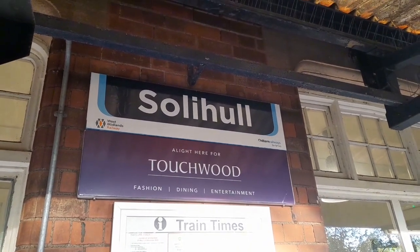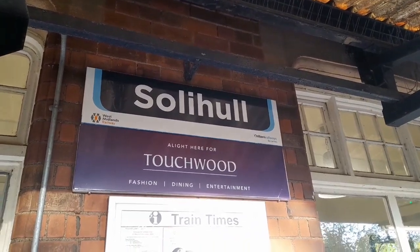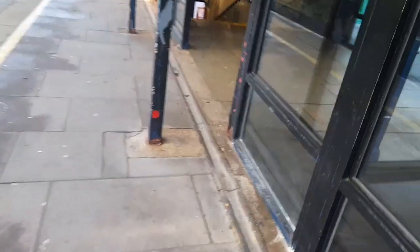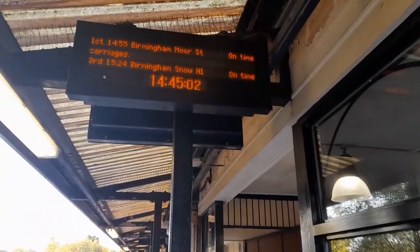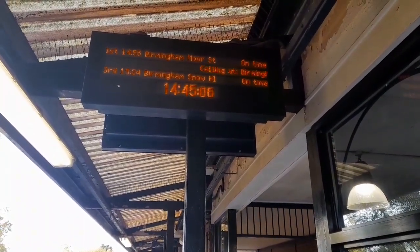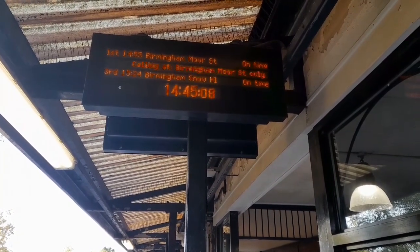Today you guys join me from Solihull and I'm taking a ride with West Midlands Railway back to Worcester Foregate Street. Solihull station was opened in 1852. My train today will depart from platform 2, which is the 1511 West Midlands Railway service to Worcester Foregate Street.